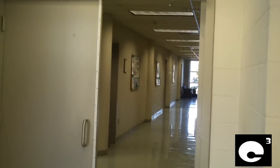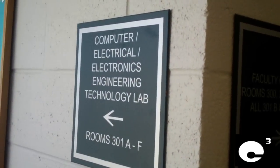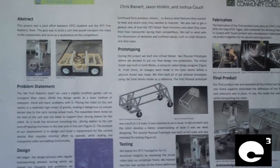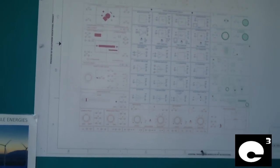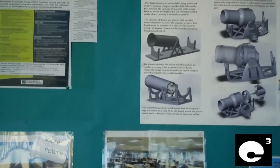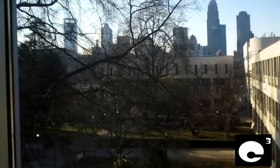Down this way we have some classrooms and offices. Down here we have the lab. And each floor of this building has a lot of posters. Here's the poster about electronics, Digiac trainer. Another poster for the DFT 170 course. I'll tell you, there's a lot of interesting stuff here. And have a look outside here. It's a good view from this big window.